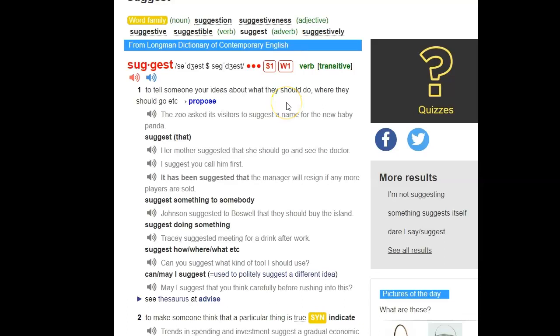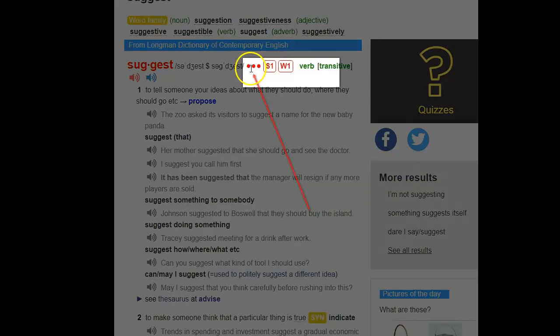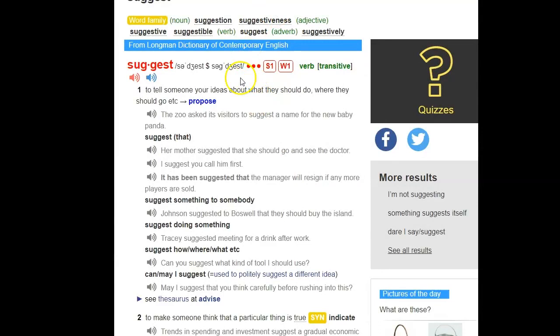Today's topic is about word frequency, частотность. And Longman is great because it gives you a visual representation of frequency. It has a 3-star, 2-star, and 1-star system, or 3 dots, 2 dots, 1 dot system. So the word suggest, for example, has 3 stars. That means that it's very, very frequently used.